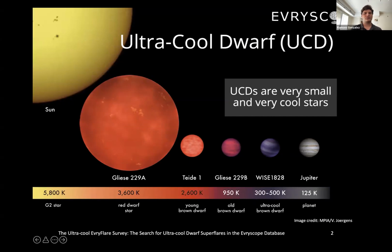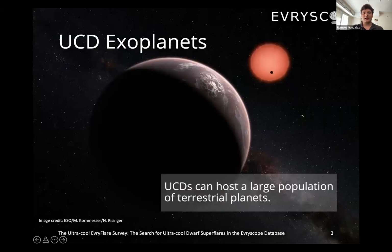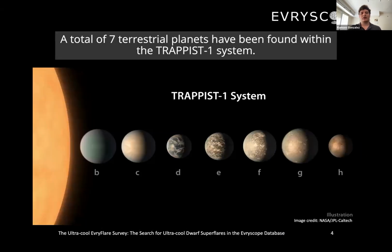Well, ultracool dwarfs are very small and very cold stars. As you can see from this picture, they're at the smaller end of the size spectrum, more comparable in size to a planet like Jupiter than our own sun. But why do we care about these stars in the first place? Well, these stars can host a large number of terrestrial planets. The best example of this is the TRAPPIST-1 system, which is known to host 7 terrestrial planets, three of which are within the star's Goldilocks zone.